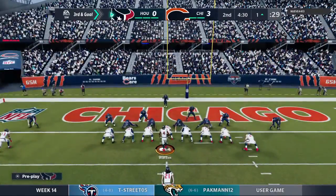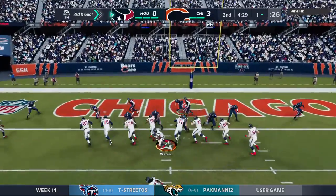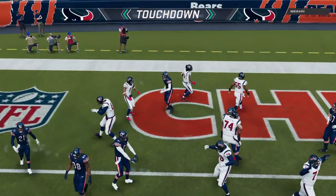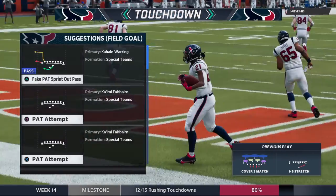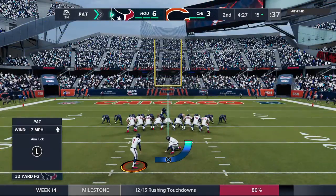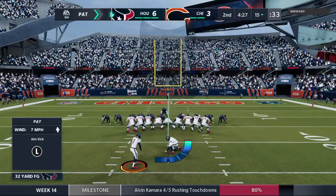Big play coming here. It's third and goal. They'll run it with Kamara, and he gets into the end zone. Touchdown, Houston. Alvin Kamara with touchdown number 7 on the year. And the Texans have taken the lead.